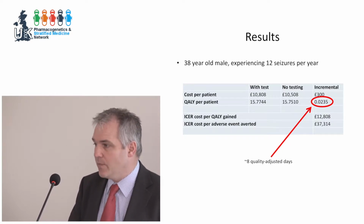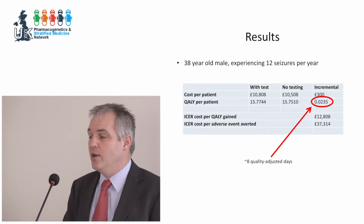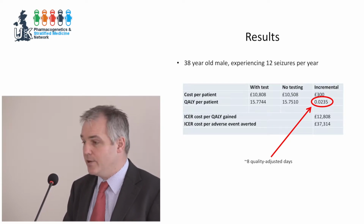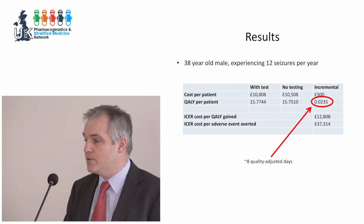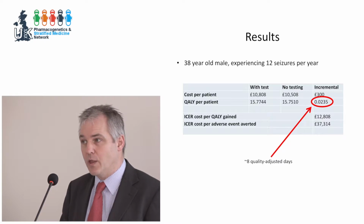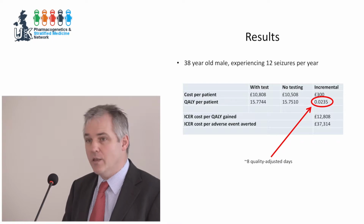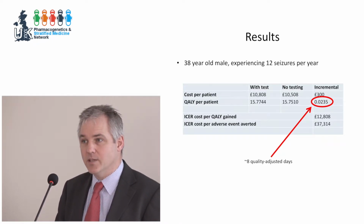The results, which would be our base case results related to a clinical trial, the SANAD clinical trial, which represents on average a 38-year-old male who experienced 12 seizures per year. And we found that overall, over a lifetime of treatment based on either testing or no testing, which is current standard of care, there was a very small differential in cost, only £300. But likewise, there was a very small difference in the health gain, 0.023, and that equates to about 8 quality-adjusted days over a lifetime.